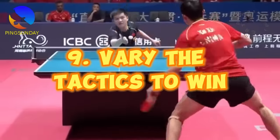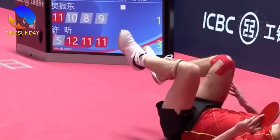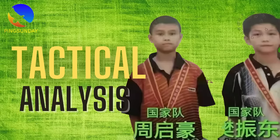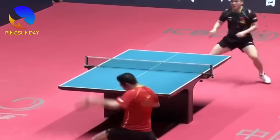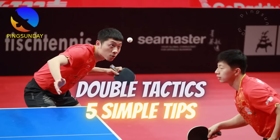Nine, vary the tactics to win. Now you have the foundation in table tennis: good basic techniques and solid footwork. This is the right moment that you should learn how to win smartly with tactics. Tactics are the intelligent way to outplay your opponent. Play to their weakness and use your strength to win.